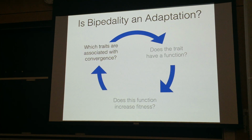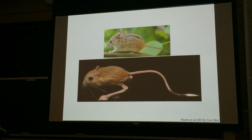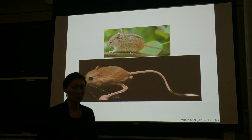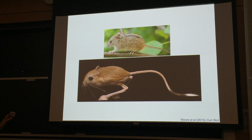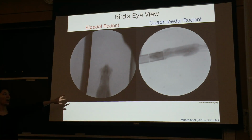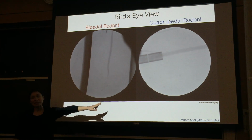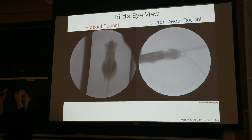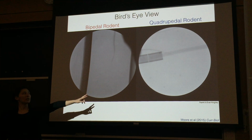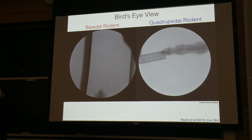So first, let's figure out which traits are associated with this convergence. How do we go from this quadrupedal rodent up here to this wacky looking desert rodent that's bipedal down here? So the first thing that we wanted to do is look at the skeletal morphology and how they move around. So we took these high-speed 3D X-rays of jerboas running in the lab, and these are Peromyscus mice that are quadrupedal on the right here. And what you can see is that in the jerboas, their legs stay directly below their body as they move around, whereas in these Peromyscus mice, they kind of move more laterally side to side.